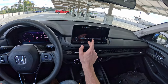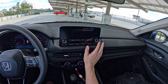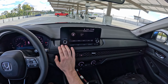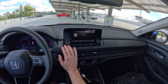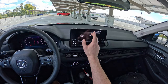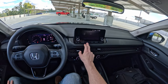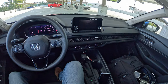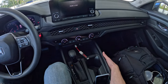Audio inputs in the Accord, you have your standard AM and FM, but do we have HD radio support? Let's see. I'm not seeing any support for HD radio. So just FM, AM, no Sirius XM built-in, so that's going to disappoint some people. But if you've got a phone, then you can obviously use Bluetooth support or wired Apple CarPlay or Android Auto. And that's it for inputs.